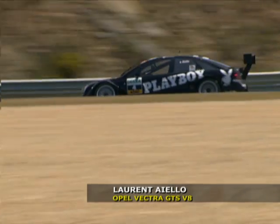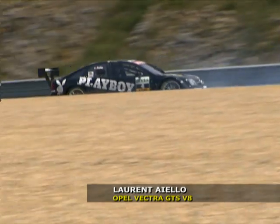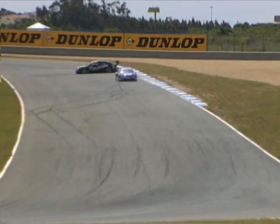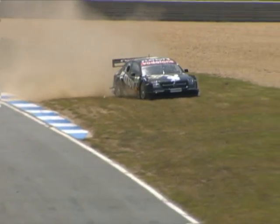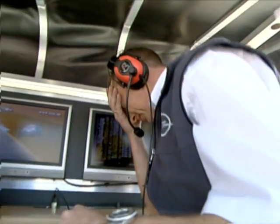Here's the replay. The back of the car comes round, stands on the brakes, realises that it's not going to work for him, and Laurent Aiello spins the Opel around. Both him and Fässler, of course, new to the Opel team this year. Aiello moving from Audi, Fässler moving from Mercedes. Laurent Aiello with the Playboy backed car there having a big moment, and the Opel team not thrilled about that, as you can rather tell.